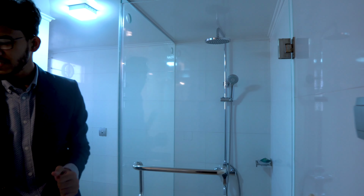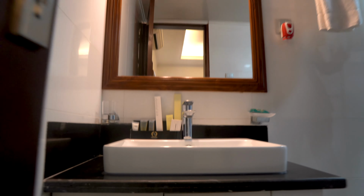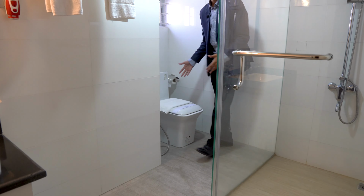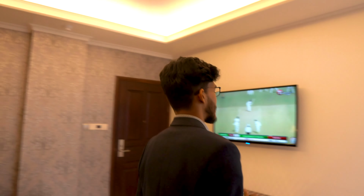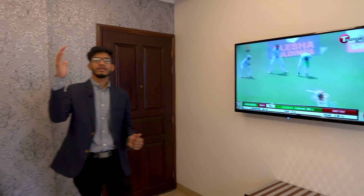And I must say it's a spacious one. Here we get a water sink with all the amenities and bath linens. Shower enclosure and water closet. Basically, this room is a very spacious room.